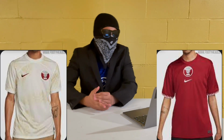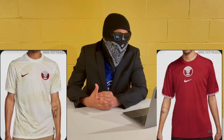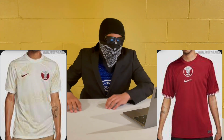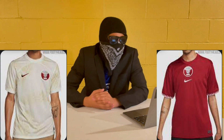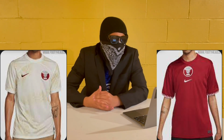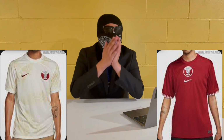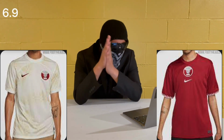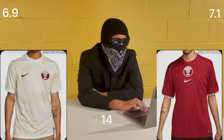So the host Qatar, same thing with the Canada thing, pretty standard. I don't know why, out of all the countries, that would be the middle one. Weird, but yeah, I think they had to do justice with Qatar. They couldn't do Qatar dirty because they're hosting it. So I'll give Qatar's white jersey a 6.9, and the red one, I'll give it a 7.1, to be honest. It looks nice.